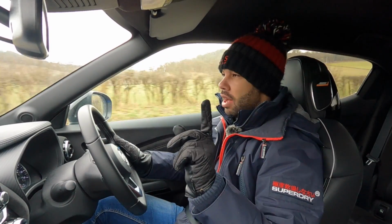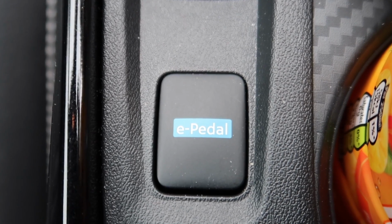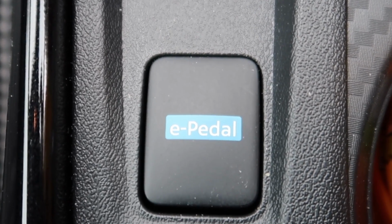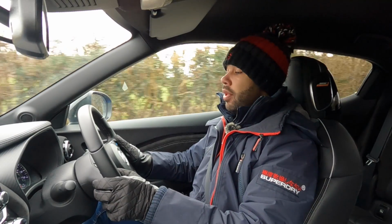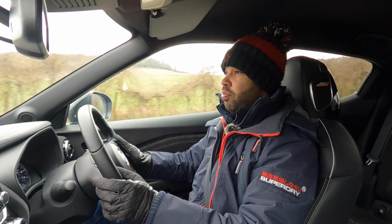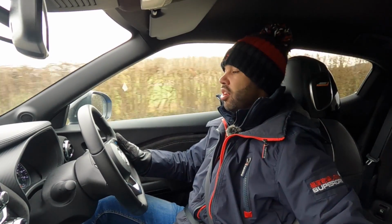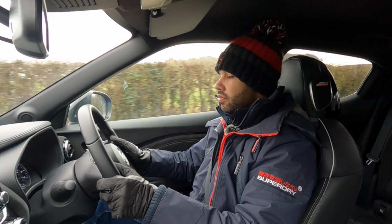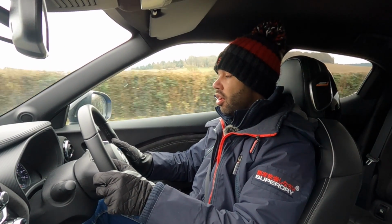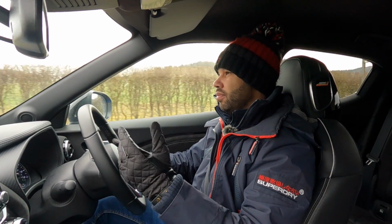One thing I will point out though, which is interesting and is easy to explain, is that on the Juke Hybrid, unlike the Renault alternative, I have Nissan's e-pedal. Turn it on and you can essentially drive the car just using the one pedal, and it gives you better regenerative braking. So lift off the accelerator and you can feel the car bringing itself down to a gradual stop.